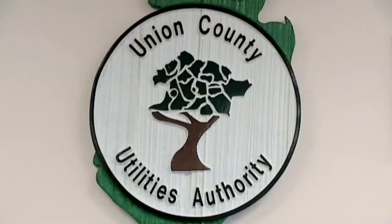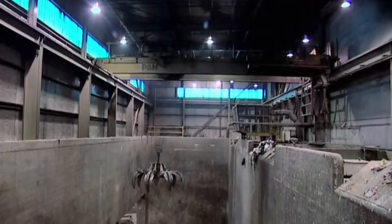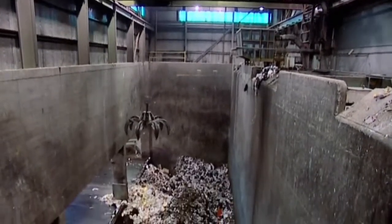The County of Union decided to build a waste-to-energy plant, or energy from waste plant, as opposed to rely on landfilling. Some other counties did select landfilling, but we were, I think in hindsight, very fortunate that we selected this technology. But how does this system actually work?